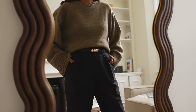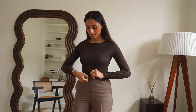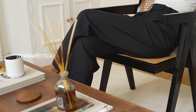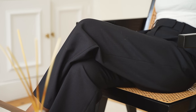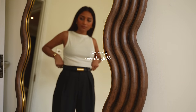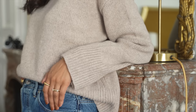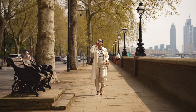Starting with quality basics and introducing items into your wardrobe that are really interchangeable, really classic, and so easy to style. Having good quality basics will mean that every outfit that you put together will look seamless and effortless in some way or another. Taking elements from a capsule wardrobe concept will really help to create easy outfits and a seamless wardrobe that is really interchangeable. And having good quality staples that are really classic and timeless will make it so much easier to get dressed when you're in a hurry.